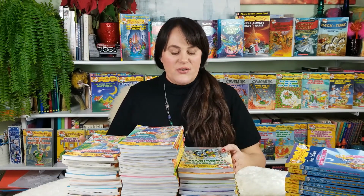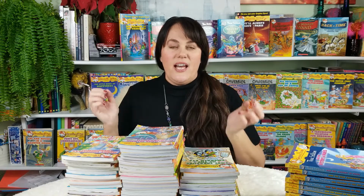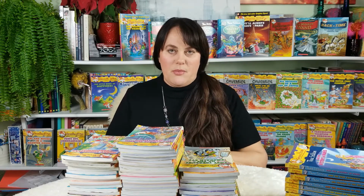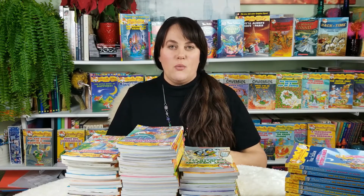One of the things I do, just a little tip, is I have a book that I'm keeping track of all the books in our library. And if I have a collection like this, I take a picture of the ones that we're missing and I keep that photo in my phone so that if I'm somewhere, because there's no way I'm going to remember all these titles, if I'm somewhere where there's a Geronimo Stilton, I can quickly flick through the list and see if it's one of the ones we're missing.